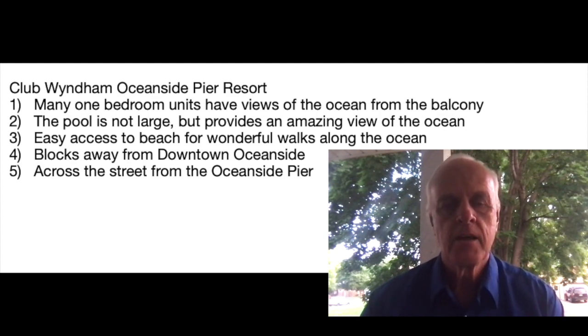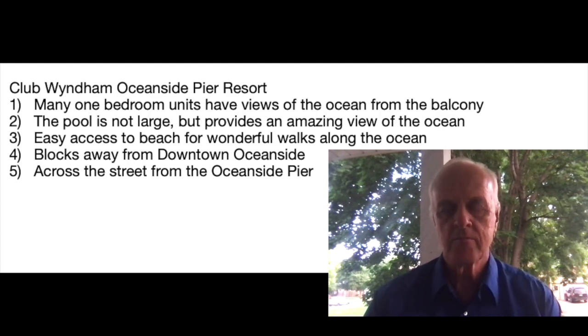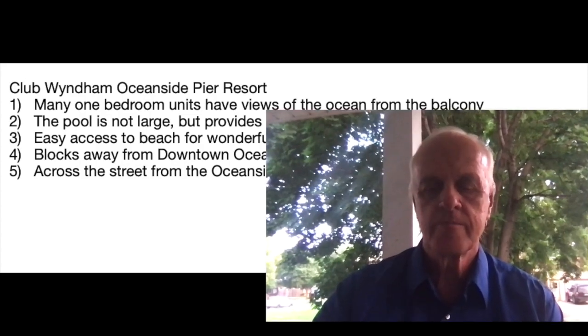And the other thing is really nice, it's just blocks away from downtown Oceanside, and they have some nice restaurants and just interesting little shops to go in. They're just a touristy beach town type of shops. So it's kind of fun to sort of learn a little bit about the town just by wandering about. And it's, again, across the street from the famous Oceanside Pier, so you can walk actually out about a half mile out into the water.